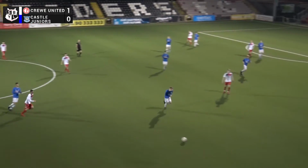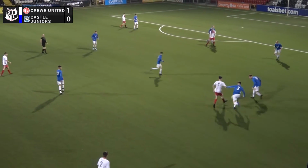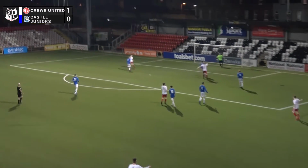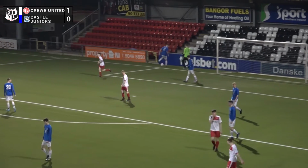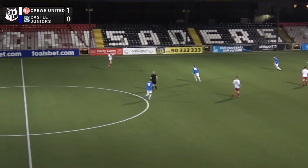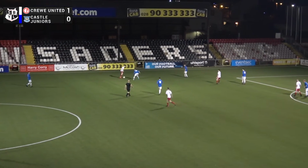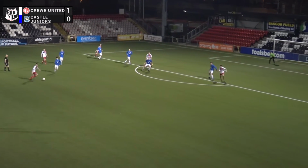Into the second half and Crewe came out early and nearly made it two. This deflected cross from the right hand side coming off the crossbar. Castle Juniors had Daniel Wark to thank for keeping this game at 1-0. The shot stopper pulled off this fantastic save from distance, denying Jared McDonald.